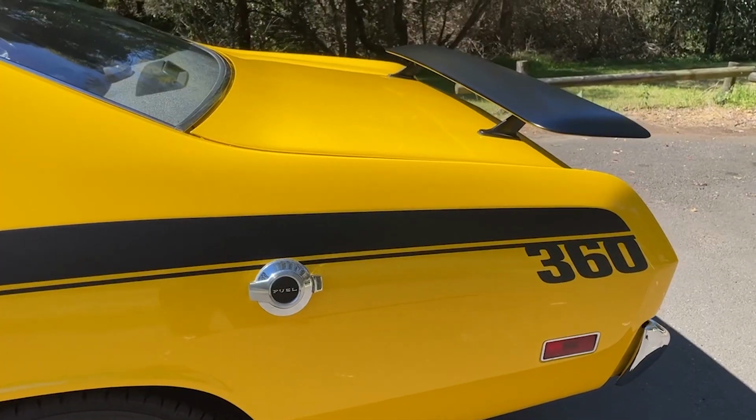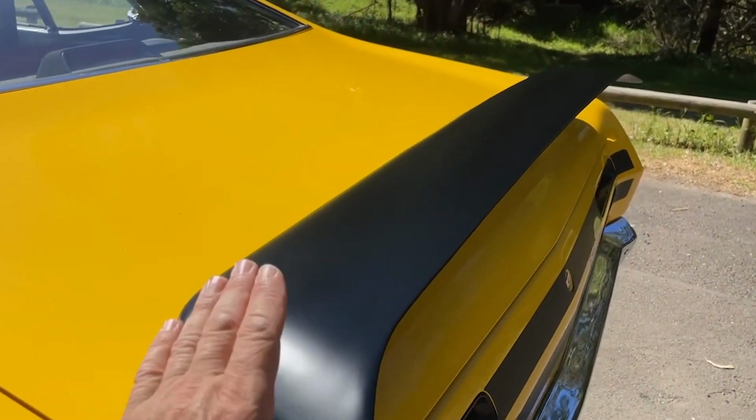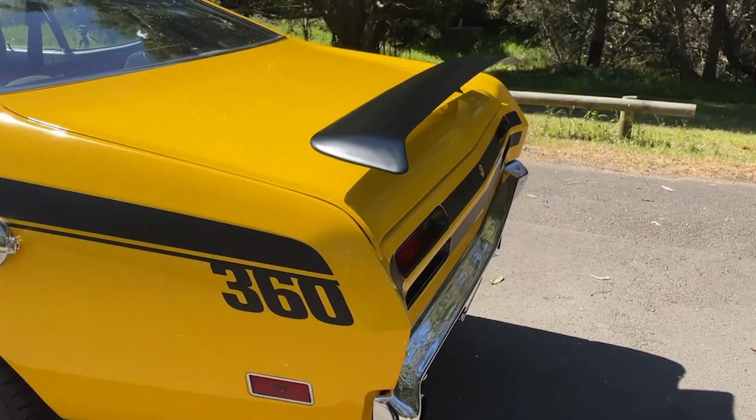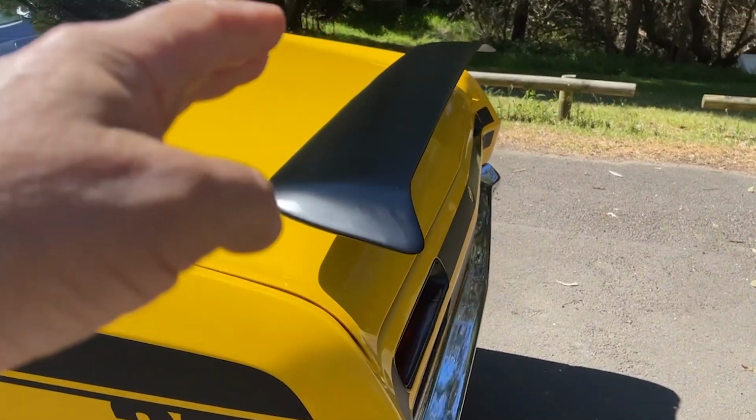Now, while I was over in California, I visited Classic Industries and purchased this wing as well. So it's period correct and year correct to this car. There were 2 different types that went on the Dusters, but I really wanted the right one.